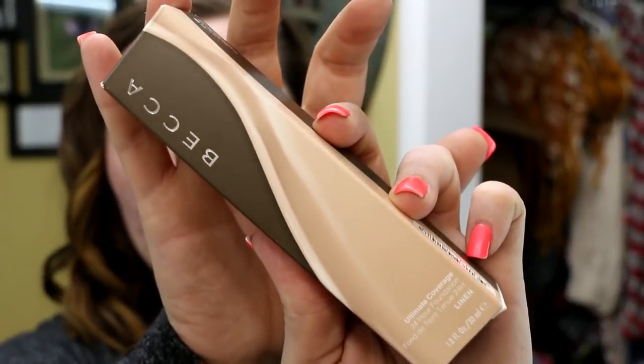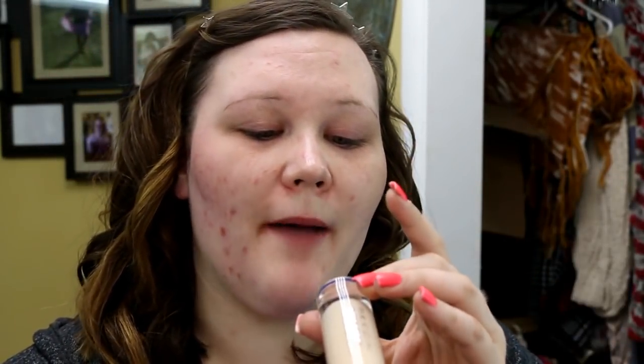So let's go ahead and check out what we got here. It looks like this is the packaging. It's really nice. It has a really elegant kind of Becca sophistication about it. And let's open her up and see what we got. Oh, well, I picked this up in the shade Linen. Might be a little bit light for me. I'm not gonna lie about it. But we'll see. But that's real light. So you know what, Becca?